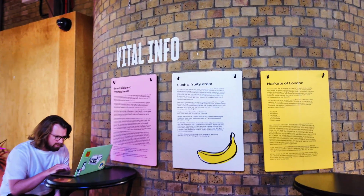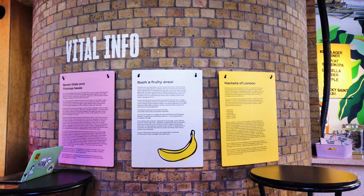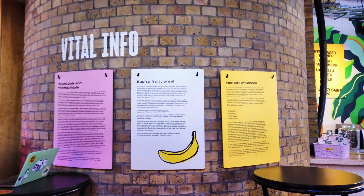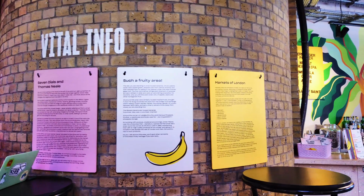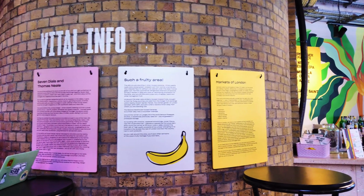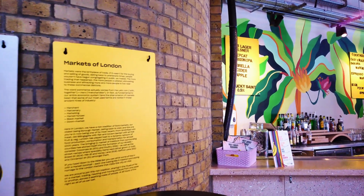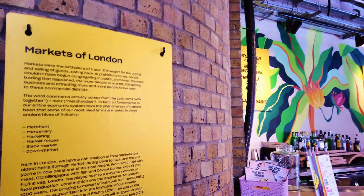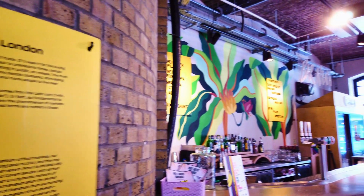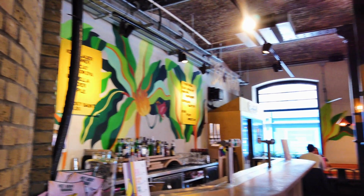There you are, the site you are standing on or in once housed bananas. Whole pallet loads were picked green, shipped over from Central America and then stacked floor to ceiling to be ripened under this steel framed glass roof. And then we've got a piece here on markets of London. Markets were the birthplace of trade. If it wasn't for the buying and selling of goods dating back to prehistoric times, people wouldn't have begun congregating in public en masse.